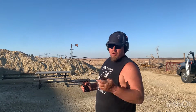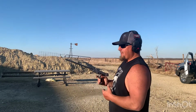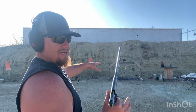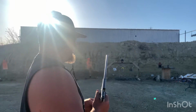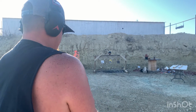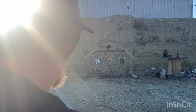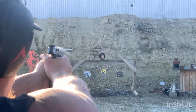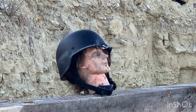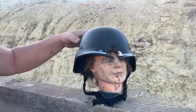Using, what do we got? Federal 230 grain full metal jacket. And of course, the most ridiculous 16 inch barrel you've ever seen. I love it. All right, Federal 230 grain. Is it going through the helmet like 9? Yes. It is? I don't know. It's 45 ACP. It's going to blow through the backside too. Alright, it's in. Here we go. Unless I missed. Did I miss? Oh, God. There we got a hit. Oh, Linda. Oh, good night.